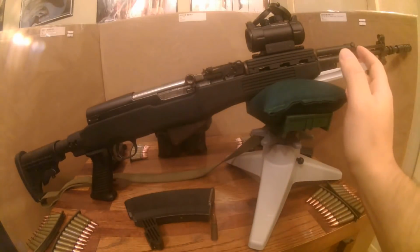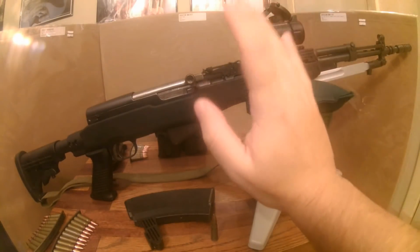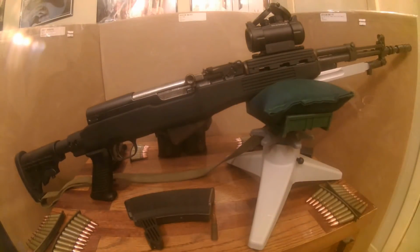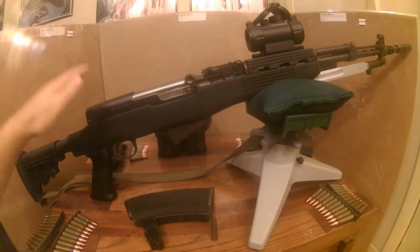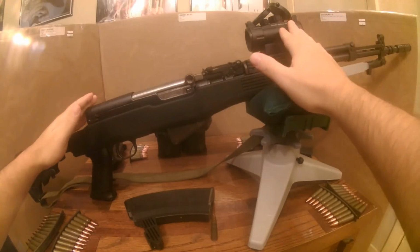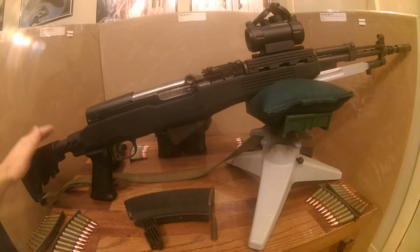The SKS is still relevant in that it is a high-quality rifle that is accurate and reliable, but it is no longer an efficient use of one's resources outside of collecting purposes. A shooter looking for a good low-cost centerfire rifle would be better served by the AR-15.